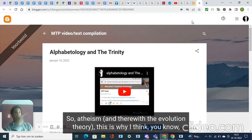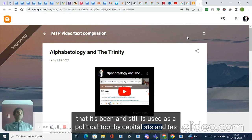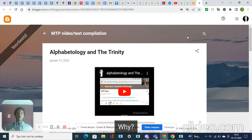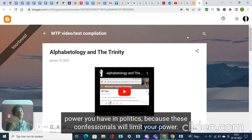So, atheism, this is what I think, is being used as a political tool by capitalists and fascists and communists. Why? Well, what might be one reason? The fewer confessionals you have, the more power you have in politics, because these confessionals will limit your power.